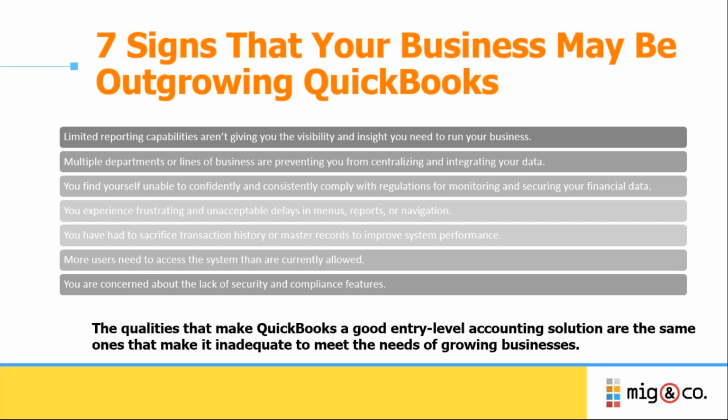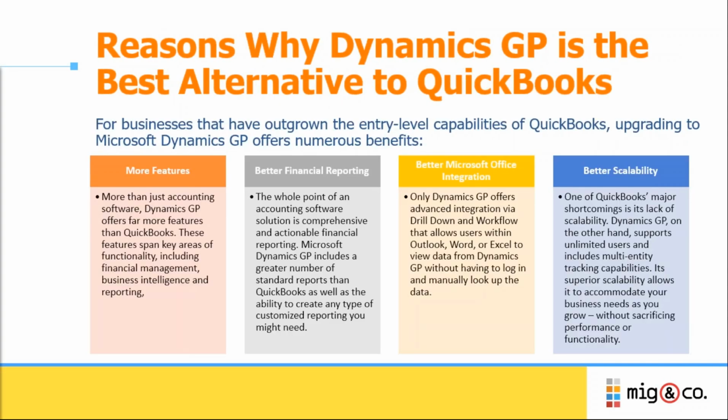And once again, if you're concerned about the lack of security and compliance features, as we discussed earlier, that would be related to the ability to circumvent the transactions inside of the QuickBooks system that have already been posted. So I'm going to go ahead and hand this over to Darren, and he's going to discuss a few of the other reasons to move to GP as opposed to staying on QuickBooks.